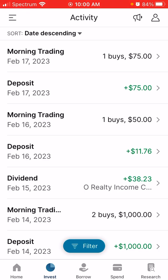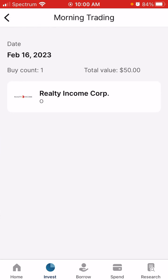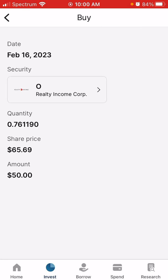And then on February 15th, I got paid out my monthly dividend for Realty Income. So that was $38.23. Realty Income is a monthly paying dividend stock. And then on February 16th, I deposited $11.76 so that I could have a total of $50 to invest if you add up these two. And so I got 1 buy for that $50. All went to Realty Income, and I got 0.76 shares.